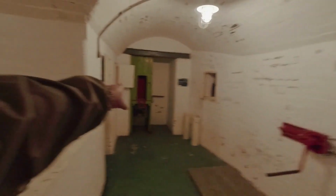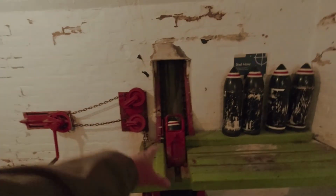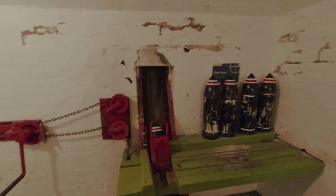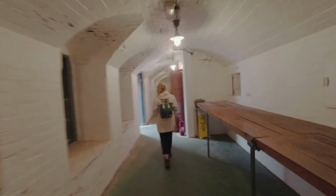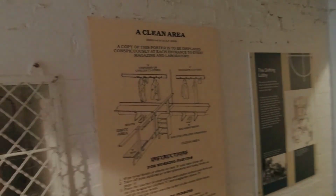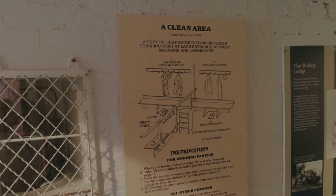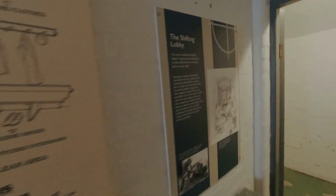Yeah, right, First World War. So that must have lifted them up to the guns. Cartridge. And that must be its shell. Lifts up that way, do you guess? What's through the other door? Didn't expect this underground, did we? So this is a cleaner where you kept all your clean clothes before you put your magazine clothes on. So your magazine clothes would be that side.